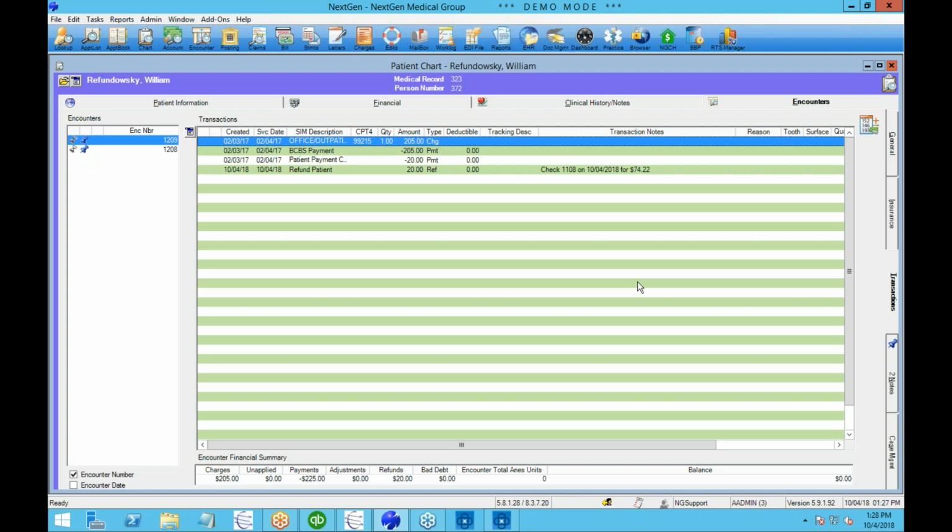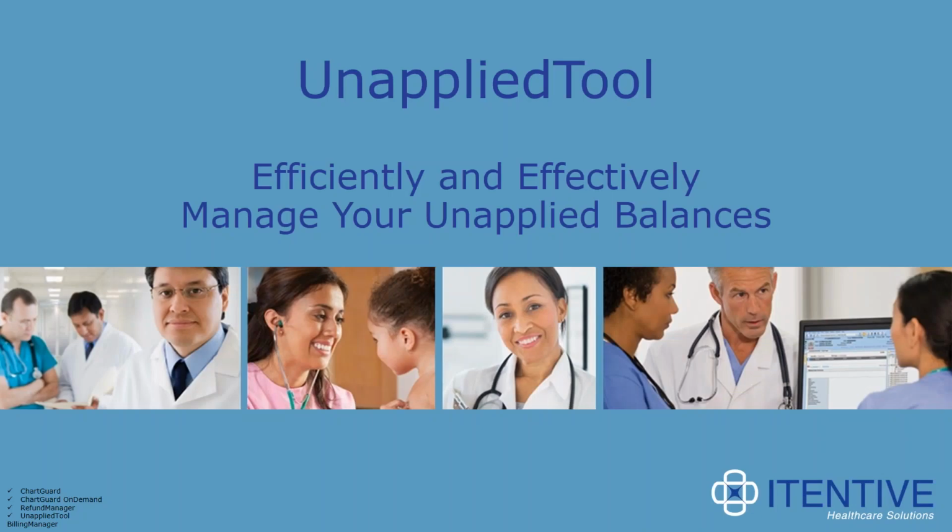So the fourth tool that we're going to look at this afternoon, and the second of the financially related tools that we have, is the Unapplied Tool. The Unapplied Tool is one that will enable you to efficiently and effectively manage your unapplied balances.